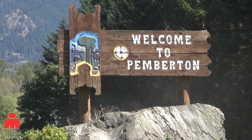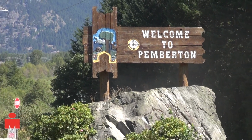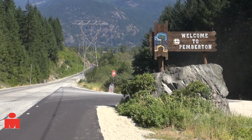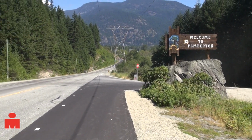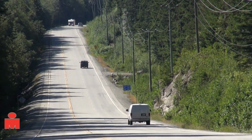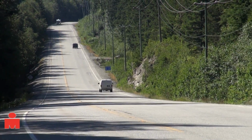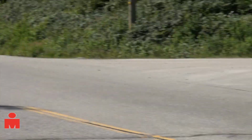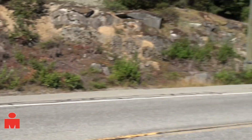You're going to want to hold back a little bit on that section because the tail end of the course coming back from Pemberton is gradual uphill. It kind of rolls. There's a few reprieves where you get some downhill section, but most of the section coming back from Pemberton is uphill on your way into Whistler. So you're going to want to save something in those legs for those last 30K or 20 miles.